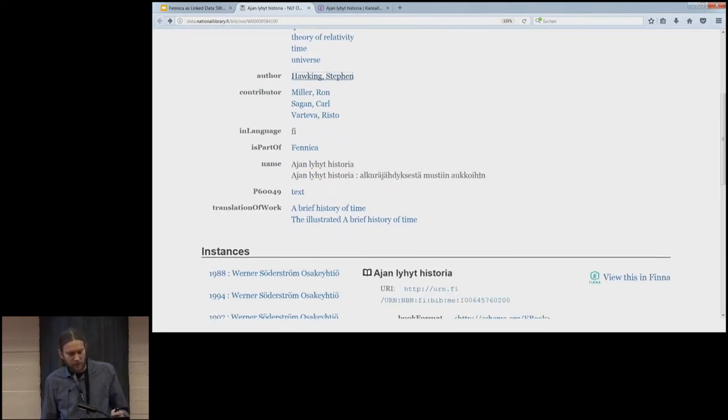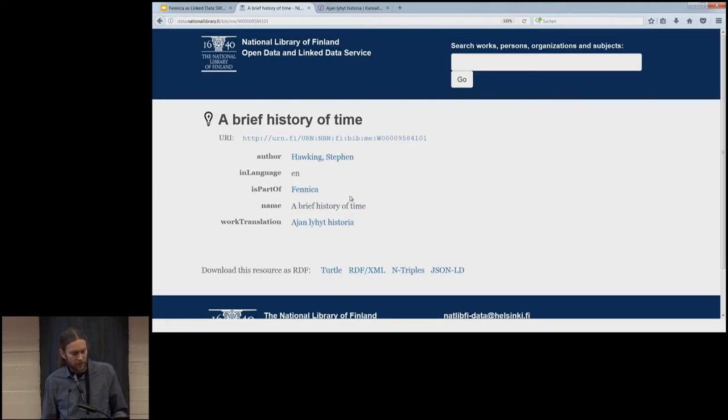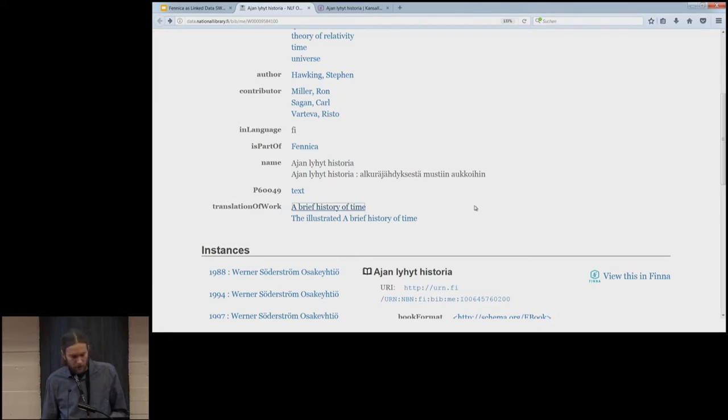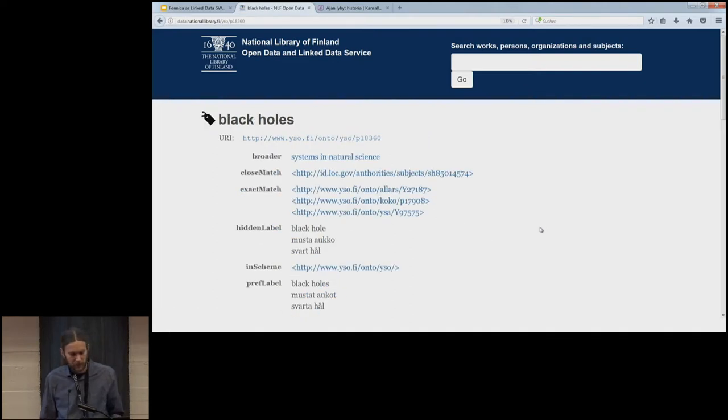Also, this work is a translation, so it's linked to the original work, A Brief History of Time, and if there were other translations, they would also be shown here. We can also look at the subjects here. This one is about, for example, black holes. So black holes are cool.